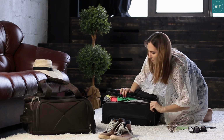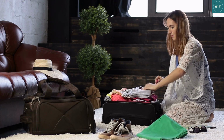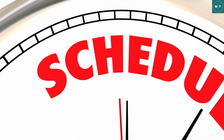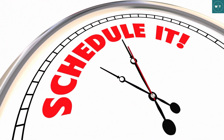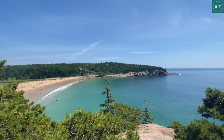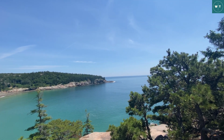Also plan to be there for the whole day if you want to see the sunrise on the Cadillac Summit, and then you want to go to the Thunder Hole in the evening. But even better, I would advise you to plan being there for more than 1 day, being there for 2 days, 3 days at most. I think 3 days would be perfect for you to fully explore the national park.